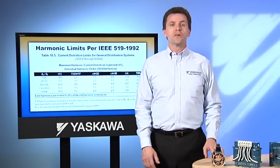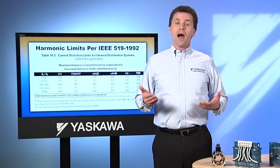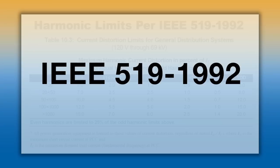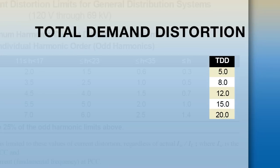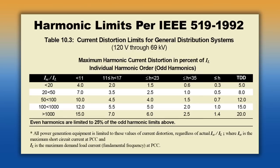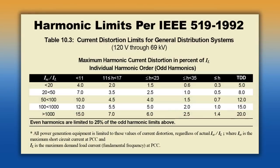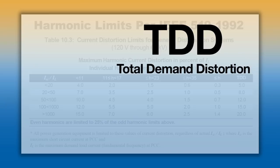Now that we have a measure of harmonics called total harmonic distortion, the next question becomes, how much distortion is too much? Well, the industry standard is IEEE 519-1992. It defines the acceptable levels of TDD, or total demand distortion, at the point where the customer ties into the power grid, called the PCC, or point of common coupling. And note that we have cleverly changed from THD, total harmonic distortion, to TDD, or total demand distortion.